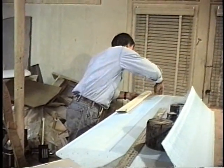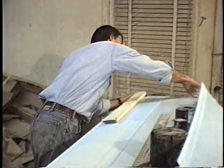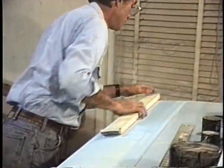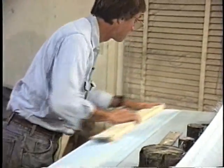Sanding is a very important part of the project. Most builders sand wings with a flexible board called a sailplane spline. Mike doesn't use it, preferring the results he gets with the long board.